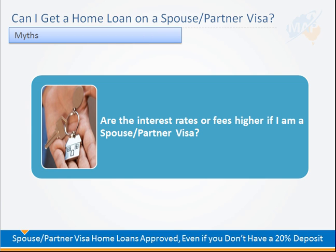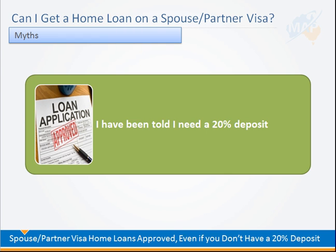Interest rates and fees are exactly the same and are very competitive and are not high because of your particular type of visa. You might ask, well, someone else has said we need a 20% deposit. We have special arrangements with some of the banks because of our migration qualifications and experience in this sort of lending. We have semi-exclusive arrangements where we can get you up to 90 and 95% depending on your type of visa and circumstances. This is not available to all brokers and all banks, and it is something that we do have access to. So if you have been told you need a 20% deposit, yes, this is the general rule, and most will tell you that. However, there are definitely options for you up to 90 and even 95% if you need them.